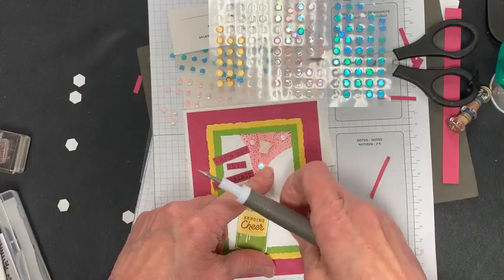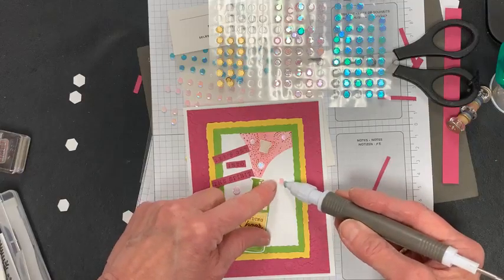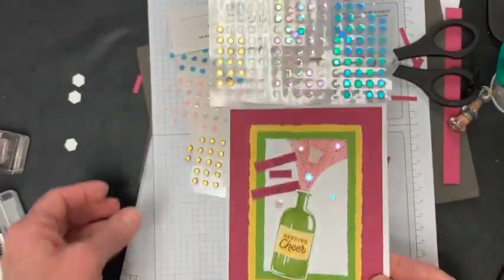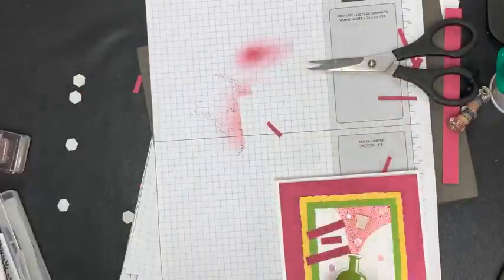Yeah, I'm unsure of this one here. I'm overthinking this for sure. But there we go. Okay. There we go. Let's get into the spirit. All right, these are also continuing into the new catalog as well, so they will also be available.